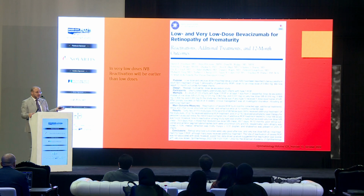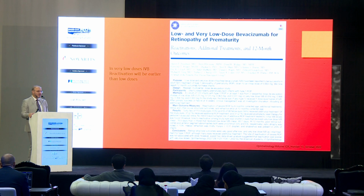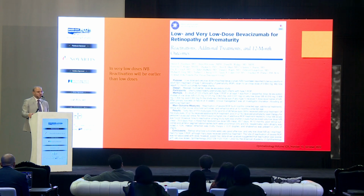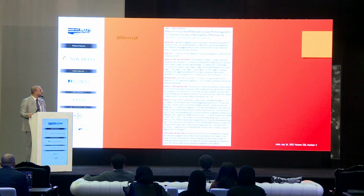This is the very important study which I mentioned that was just recently published. They approved that low doses of Avastin are better, a good result. Even very low doses will be effective, and the recurrence or reactivation, according to the ICROP3, wasn't affected by the primary dose, but it will become earlier with the very low doses.